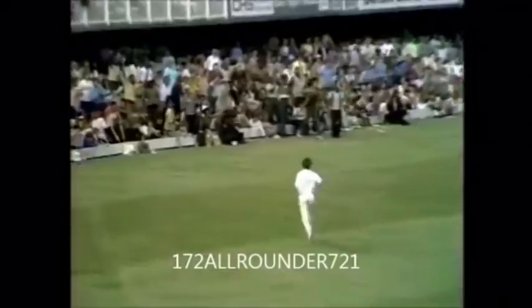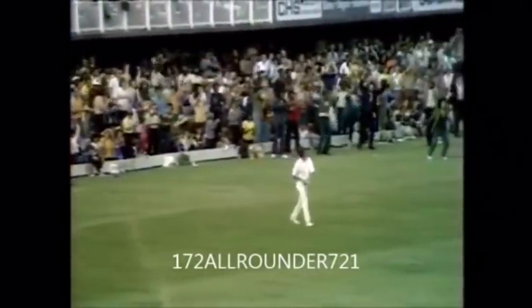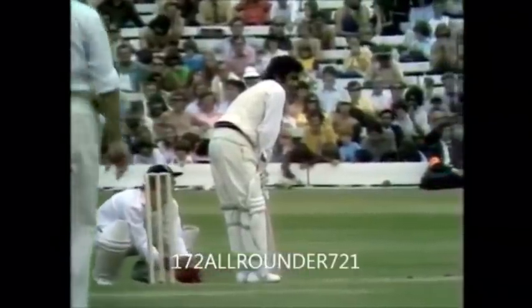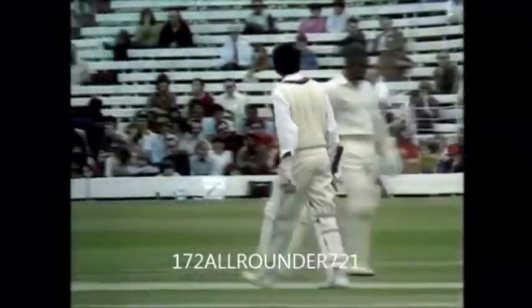Oh, and a misfield will give Kanhai his 100. Luckhurst, the offender. Kanhai goes to 100. A fine innings by the West Indian captain. Beautiful wristy flick through the offside, goes through for 4. Kallicharran now coming into the act. Beautifully timed and placed shot.